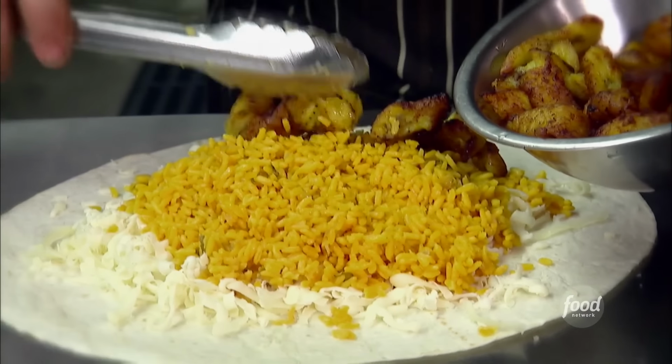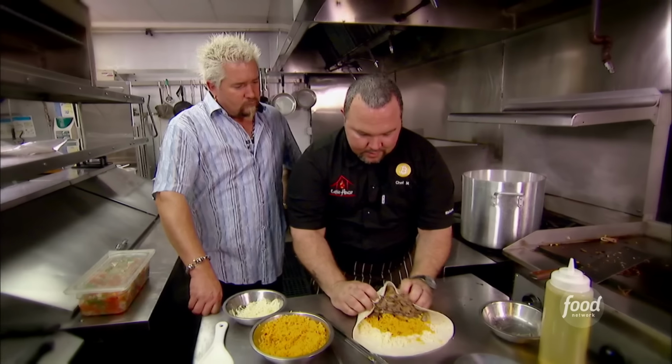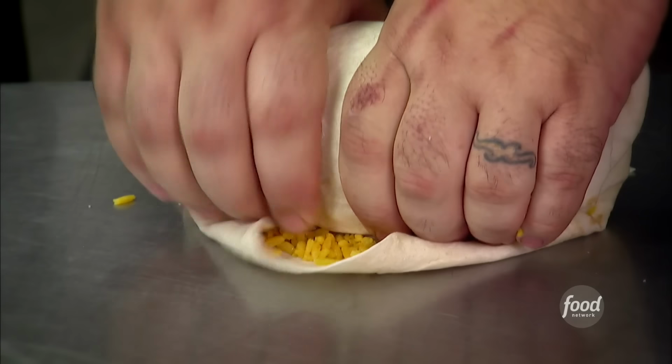Put the sweet plantains directly inside the burrito. Then we take the vaca, we roll, squeeze the ends, roll again, push in. Always make sure you push it in because it will blow up on you when it gets dropped for the flash fry.